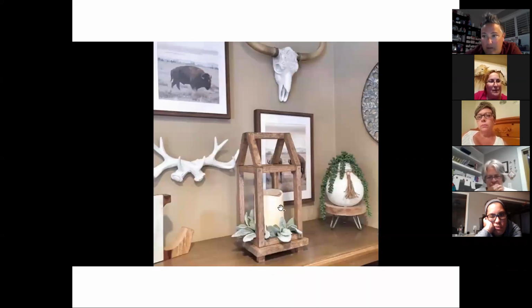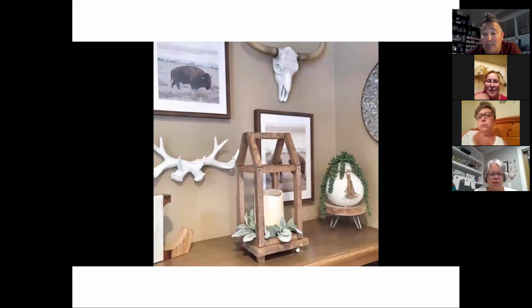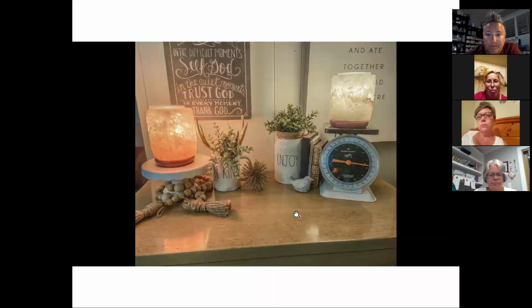Our candle, was it Candlelight, the name of that warmer? But just putting it into this little lantern, whatever you want to call it. Very cool. This just looks so neat to me.